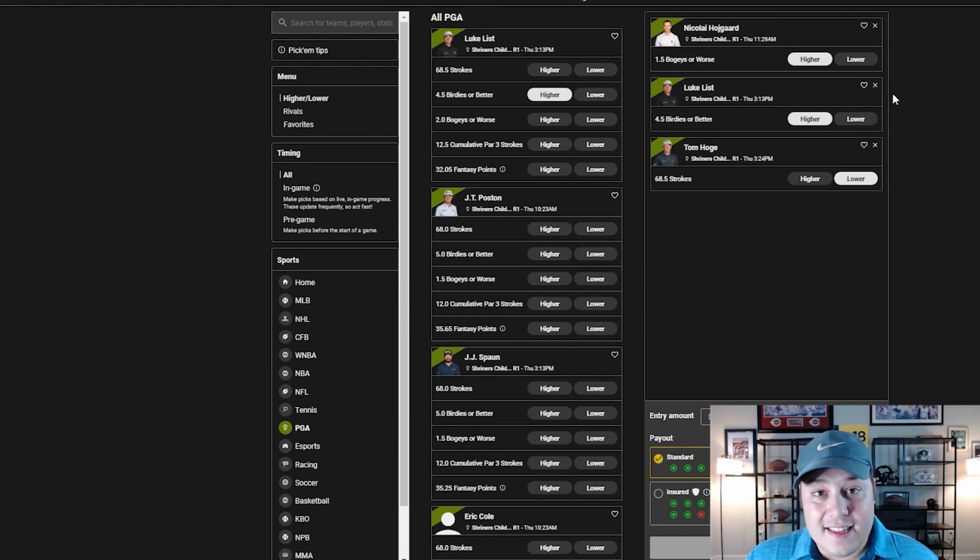But even outside of that, he is in the ideal wave. Projected just above the field average when it comes to birdies. The field may actually be projected below average right there in the PM wave, and he is a player that's a top 10 birdie maker in this field. So I like the stats for the longer term stuff, looking at birdie or better percentage.